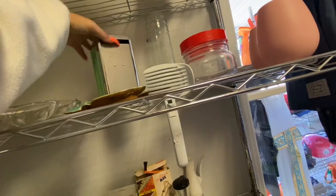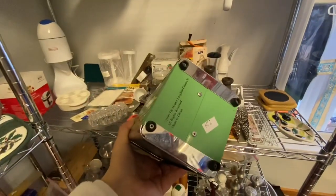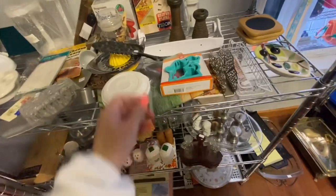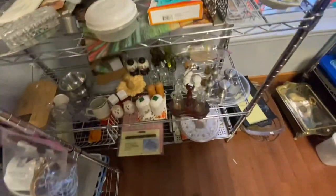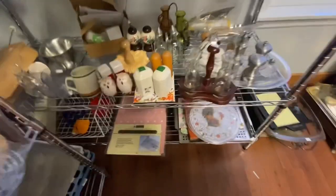Loved this retro restaurant napkin holder. And then down here, I plowed into all these salt and pepper shakers.